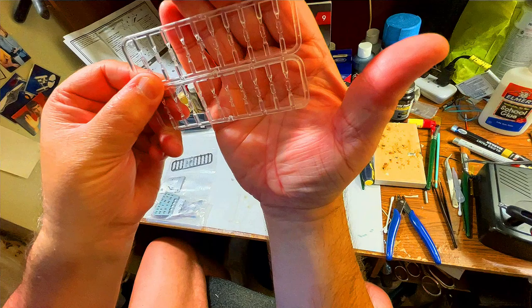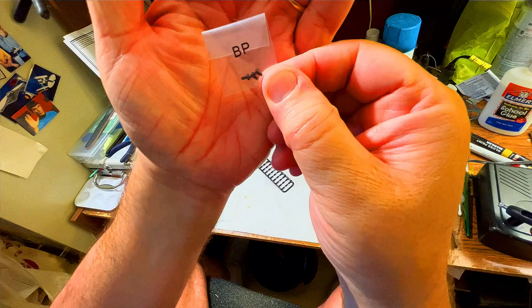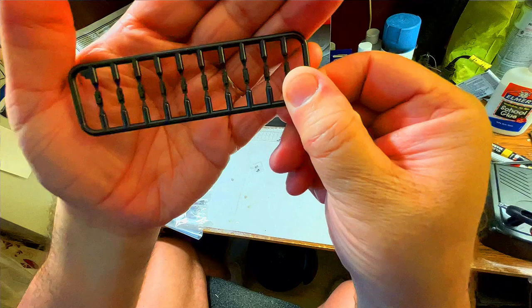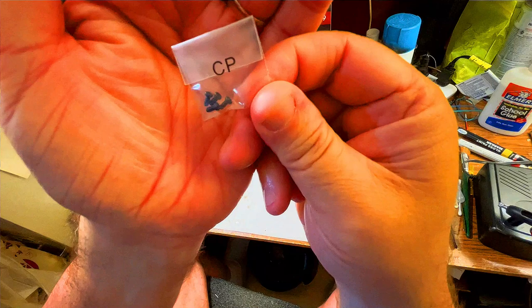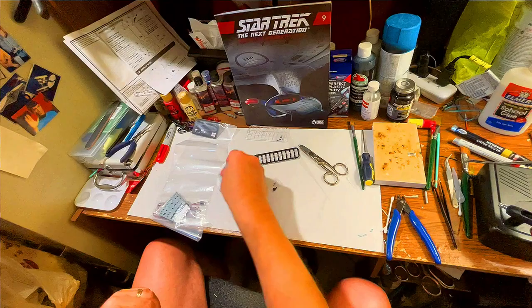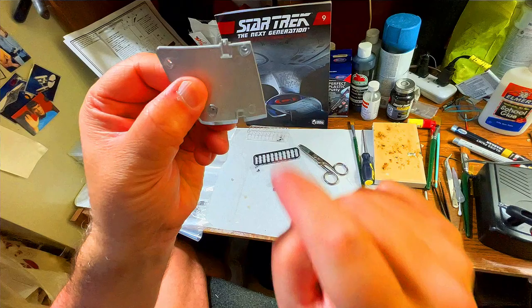And let's see, the next one, we have more screws. These are BP. The P, meaning that they're going to go into plastic. And these windows are the shorter windows, and they're the dark room. And this section has more screws. This is an envelope that has CP screws. Very nice. And we have a background for what again could be the dorsal hull or the saucer pylon, the left side. You can see where the lights are going to go in. Looking forward to do that build.